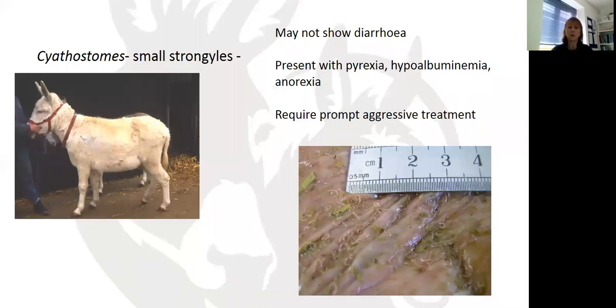Its colon is more adapted to absorb water. They don't show diarrhea as often, but instead it has a ventral edema. So that very square appearance to its abdomen is actually fluid that's leaked out of the circulation, and the donkey is actually quite sick with edema, but not with diarrhea. So these cases with these emerging cyathostomes are real emergency cases for donkeys.